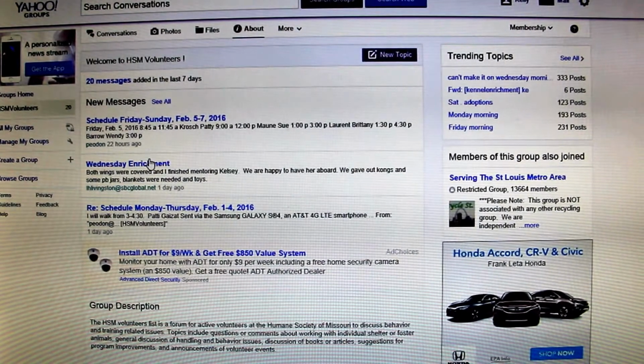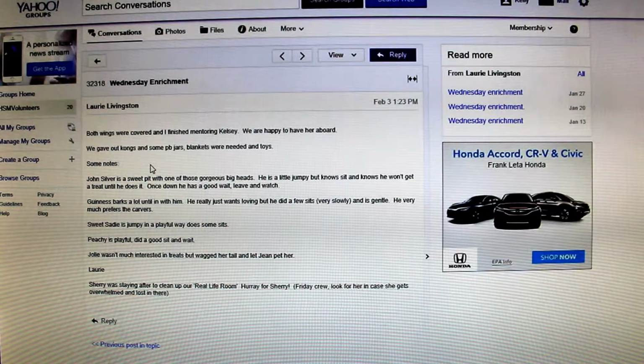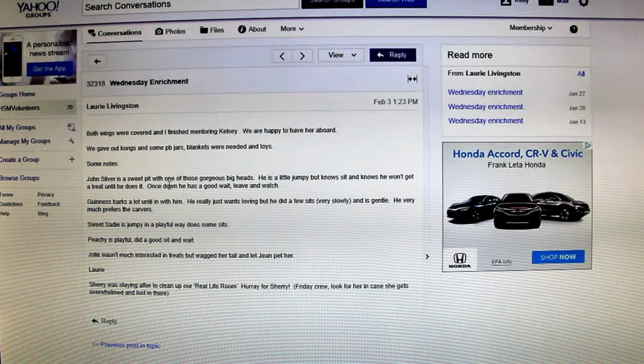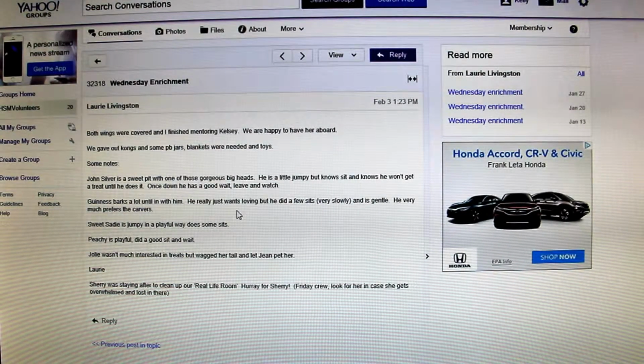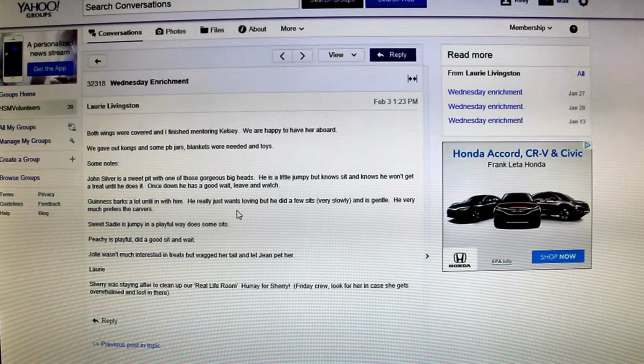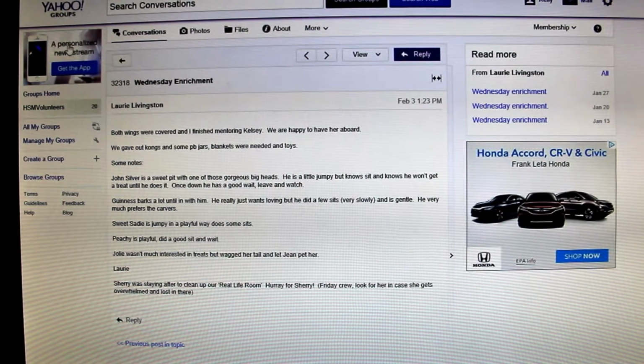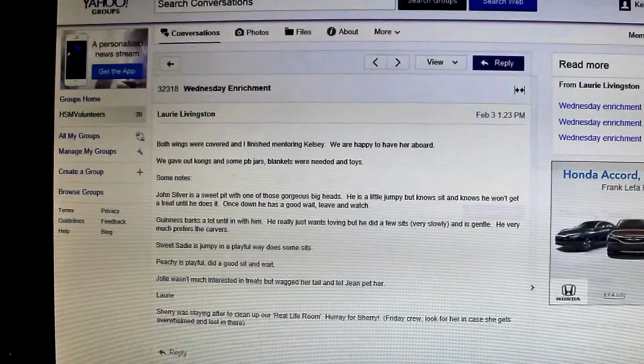There's also notes from people covering dogs and their attitudes, things that they like, things that can help with getting them in or out of their kennel. This one happens to be from our enrichment crew. The enrichment crew comes in twice a week right now, but we're hoping that it can be more in the future. And they just work with the dogs one-on-one. So this is a great email, just telling a little one-on-one information about the dogs.